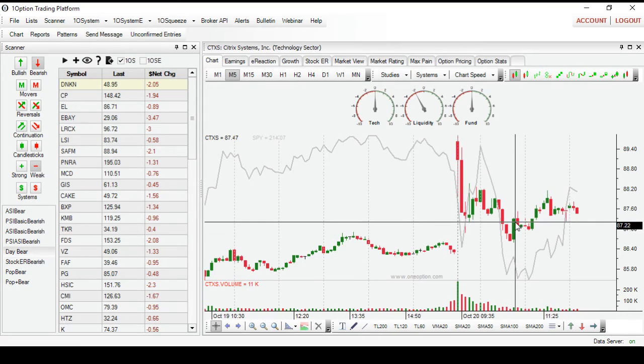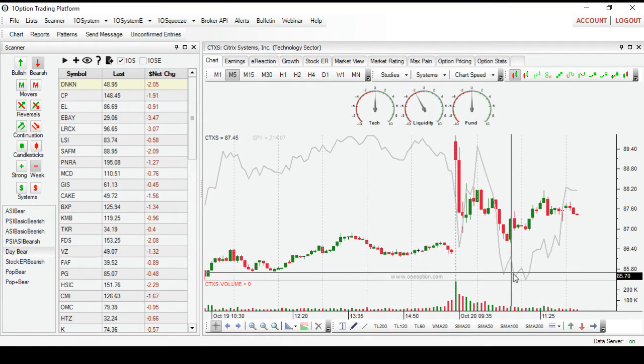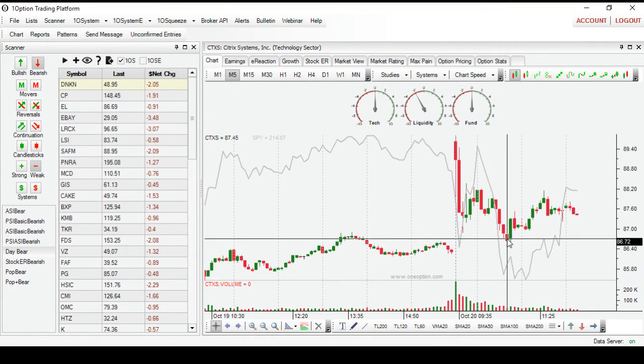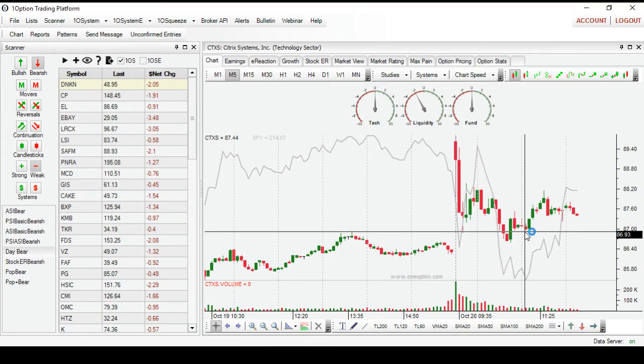And so once this stock compressed right here, again, just like PNC, the market is making new lows, lower low, lower low. What's the stock doing? Well, the stock has actually bounced, and even though the market's making a lower low, it is making a higher low. Huh.